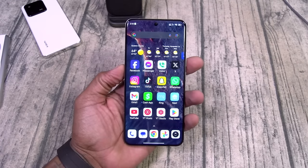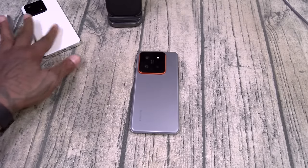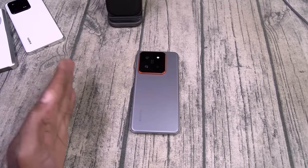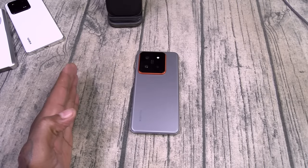Bro, this phone right here, on a scale of 1 to 10. Let's go ahead and rate this. On a scale of 1 to 10, I'm going to give the Xiaomi 14 Pro a major, major, major go. That's 3 majors and a half. That's a 3.5 majors go.